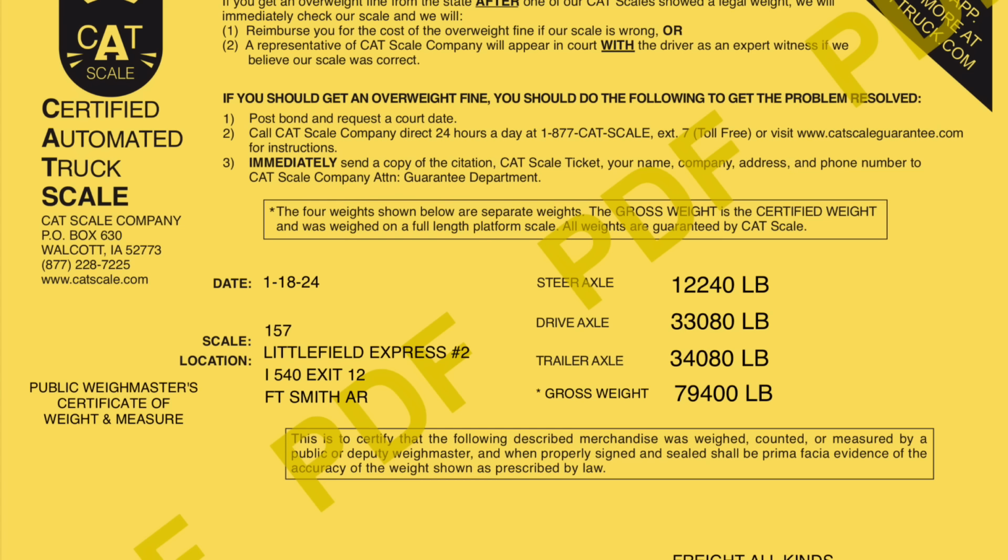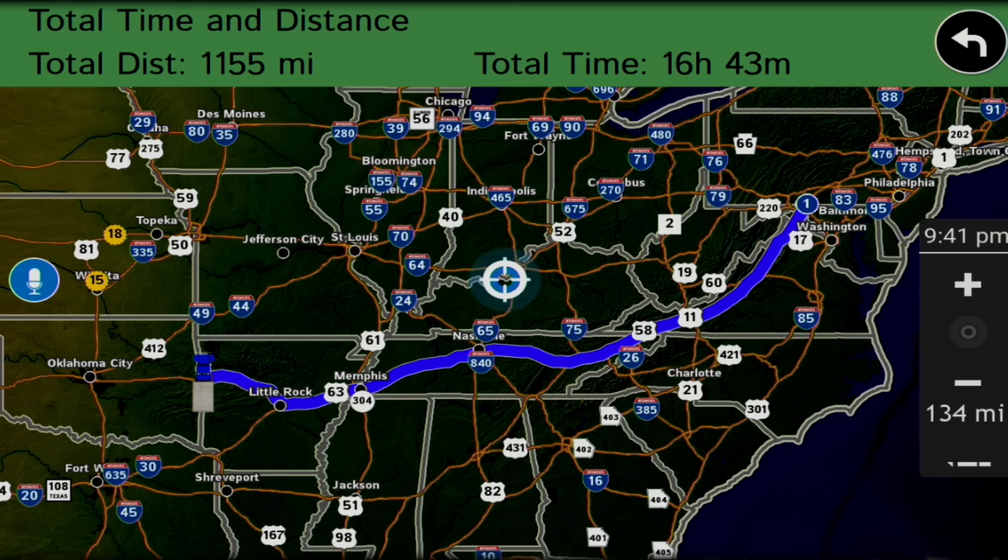Okay, we have 12,240 pounds on our steer, 32,220 on our drives, 34,900 on our trailer axle, grossing at 79,360 pounds. Oh my, my. We're gonna have to slide this tandem at least 3 holes.